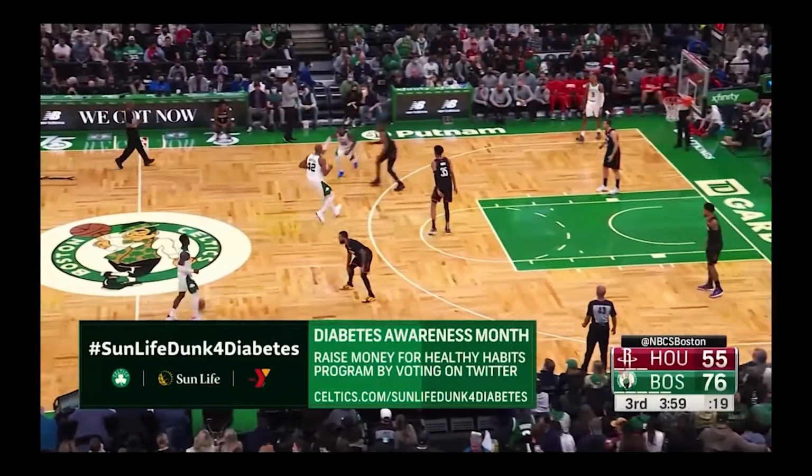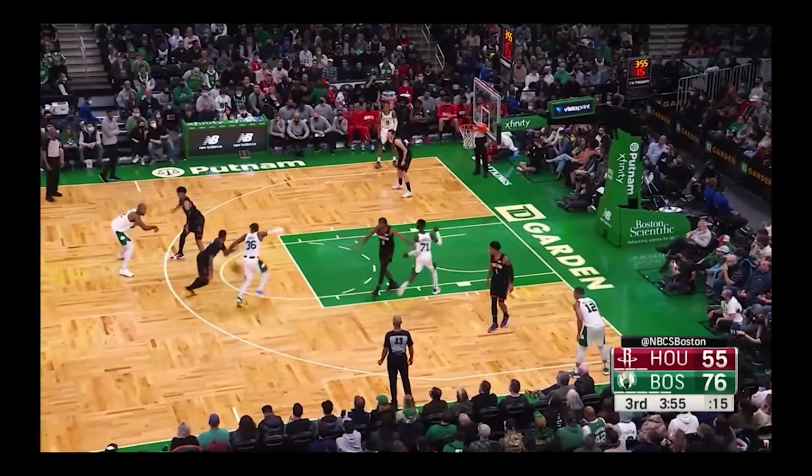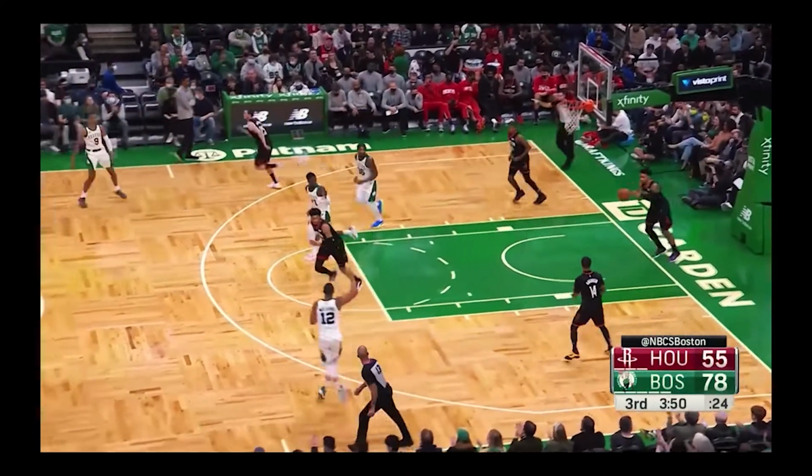Also great to see. Sticking with cutting off the ball, this is a shortcut really here by Schroeder, who just cuts into open space there as Smart gets the possession in the paint, and just not something that we would really see last year, so worth highlighting.